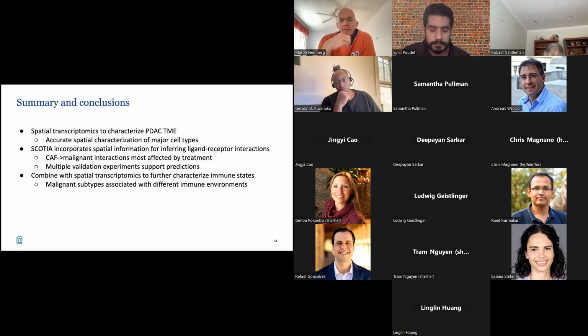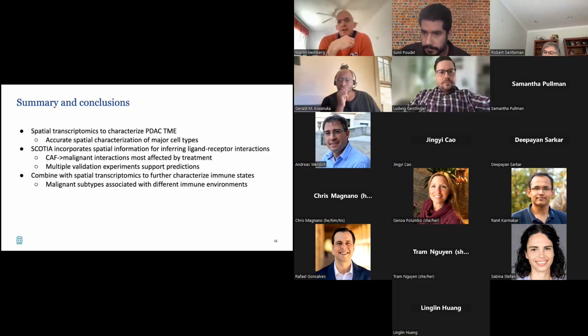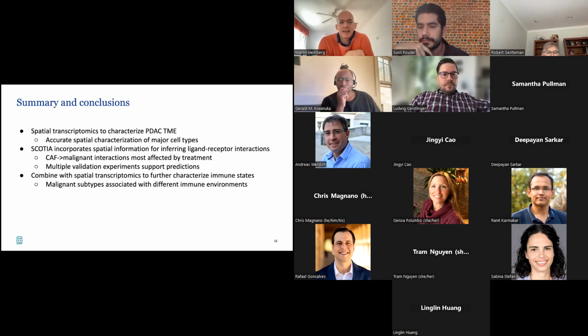We developed a new algorithm called SCOTIA for incorporating spatial information when inferring ligand and receptor interactions. We focused primarily on the CAF malignant interaction, since that was the one that was most affected by the treatment. Through these various validation experiments, we conclude that the algorithm is outputting some reasonable things. And finally, I showed you how we started to use spatial proteomics to further characterize immune states.